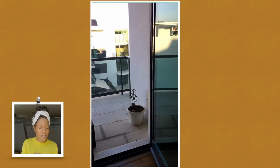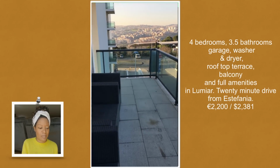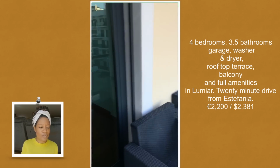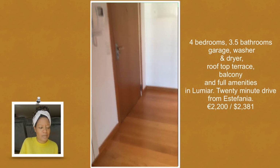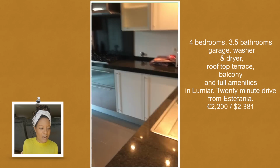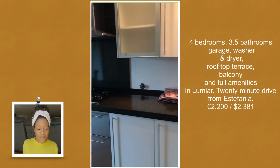This apartment was a four bedroom, three bathroom, I think. So this was in Lumiar, Portugal, which is part of Lisbon, but it's a little bit outside the city. It took me like a 20-minute Uber ride outside of Estefânia. So this is the kitchen, a big, large kitchen.